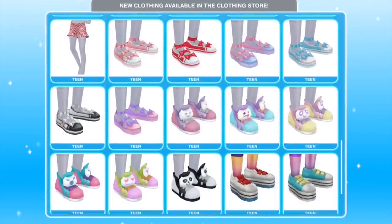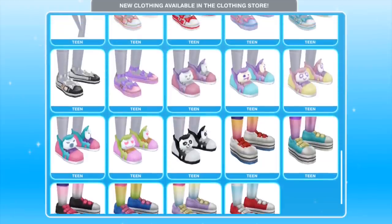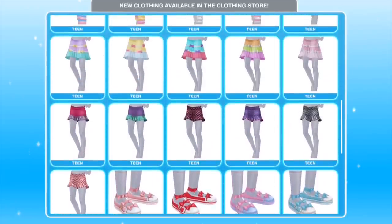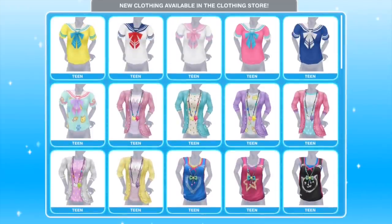Oh, and look at those. Oh, what's okay for the slippers? The rest, yeah, interesting shoes. Yeah, I'm like, is this what the kids are wearing these days? Okay.